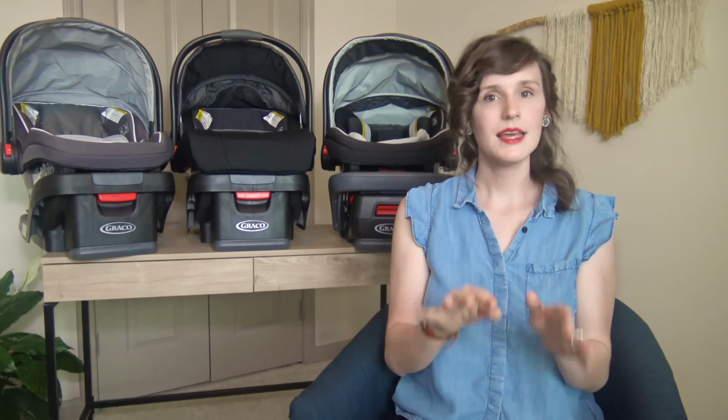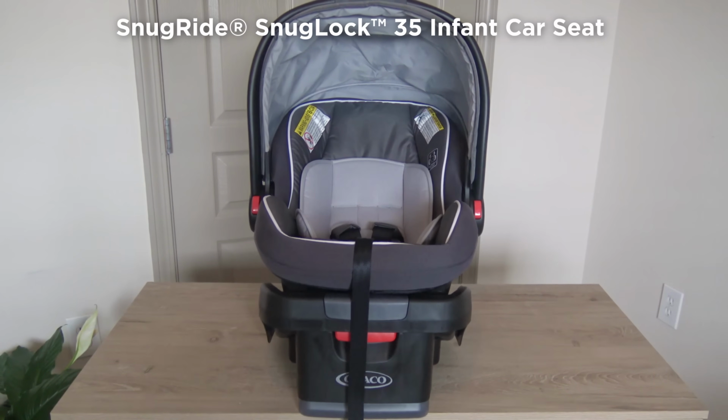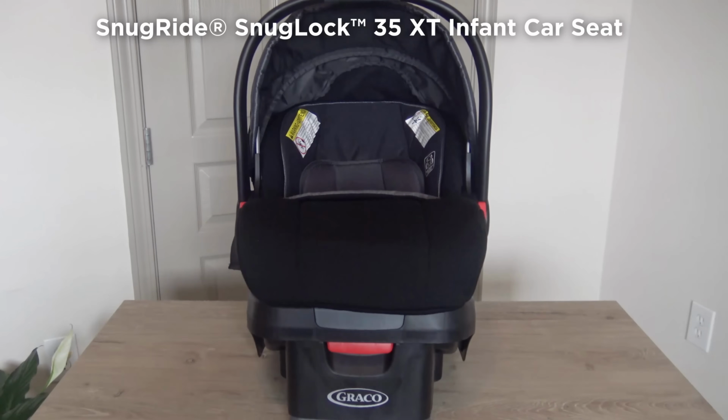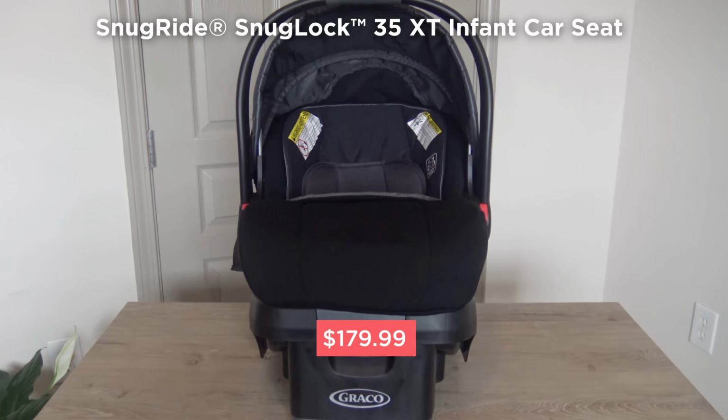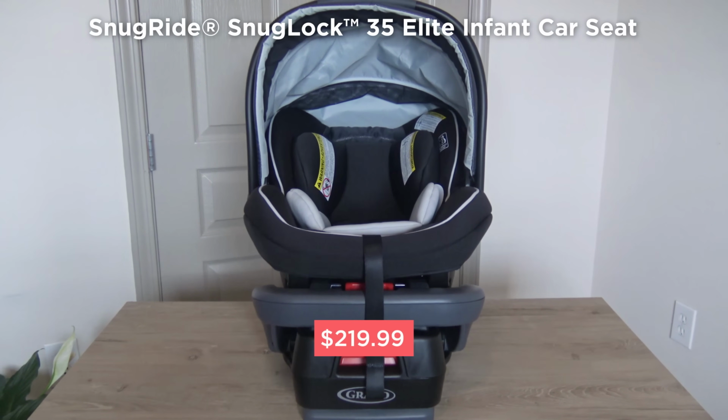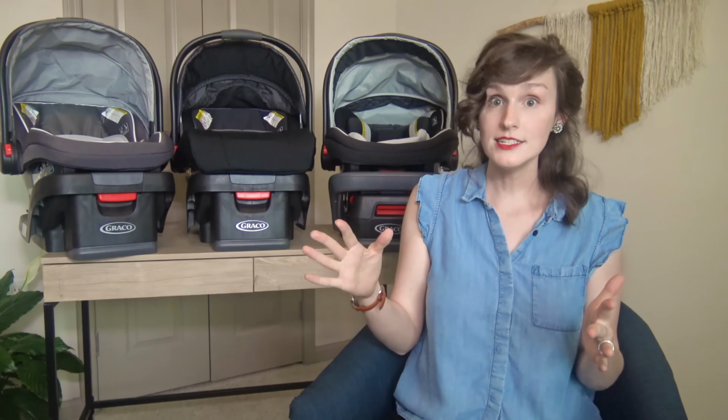Now, let's talk differences, shall we? First, here's a price breakdown. The SnugRide SnugLock 35 typically retails for around $159, while the 35 XT is about $179, and then the 35 Elite is around $219. As you can imagine, there are added features that up the quality of the seat at each new price bracket. But one thing to note is as you add on more features, sometimes you also add some additional weight.